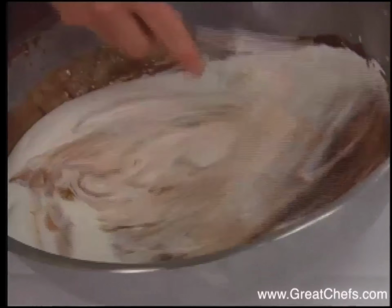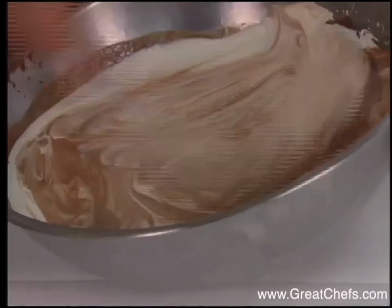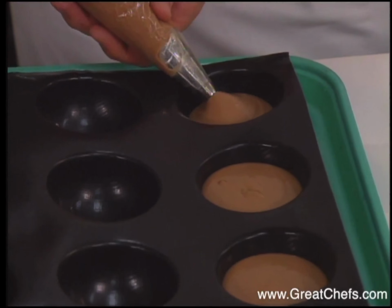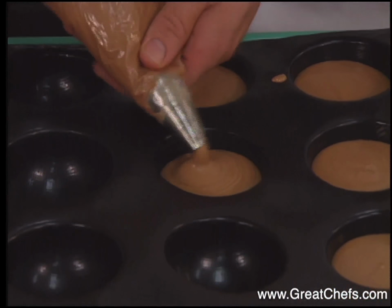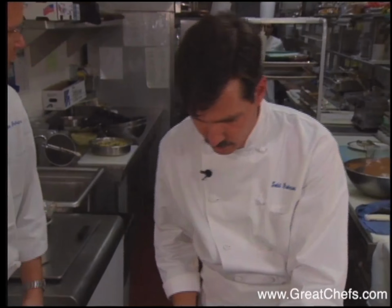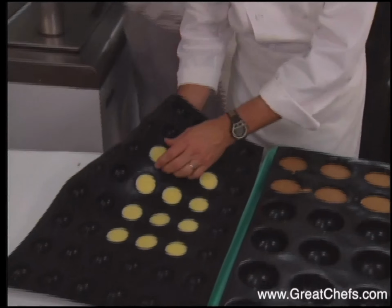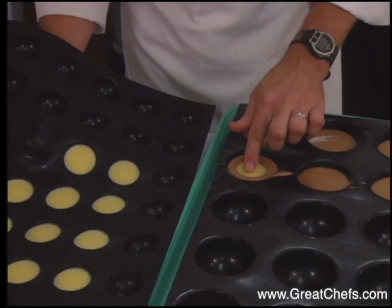The ganache is finished with a stick processor, then heavy cream whipped to soft peaks is added. Just going to add 100% of the cream and whisk it right in. FlexiPan molds are then filled 2/3 of the way with the mousse mixture. Then the frozen brulee is added. Here's my frozen brulee. I'm going to pop them out. I'm going to push this in.